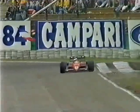Gerhard Berger, who finished second in the Brazilian Grand Prix in his Ferrari, second at Monaco, third in Mexico. He's been in the points, in fact, 5 times this year, but always up there and never quite winning this year.